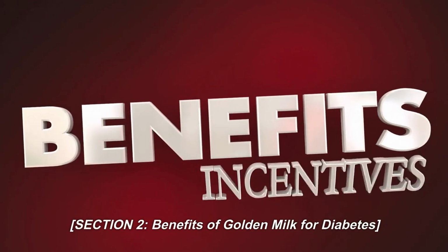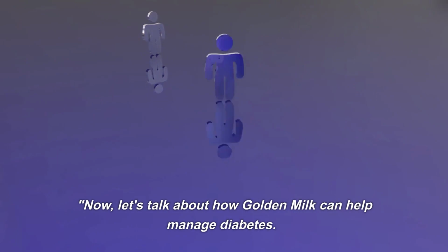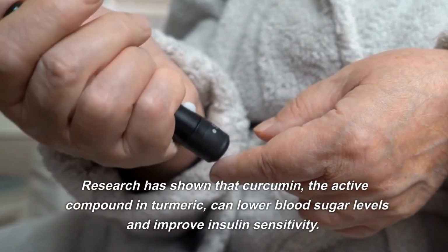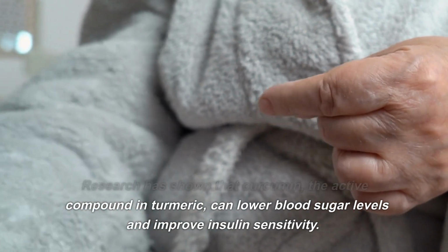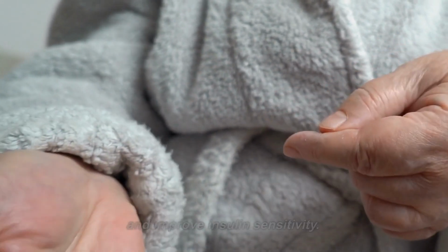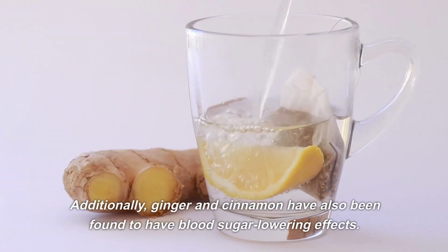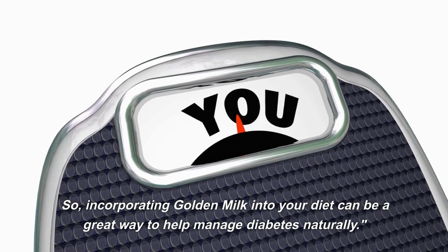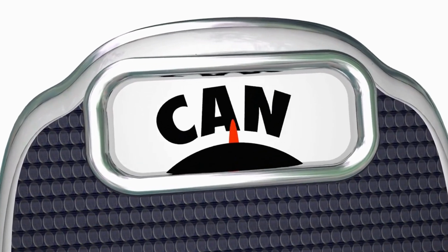Section 2. Benefits of golden milk for diabetes. Now, let's talk about how golden milk can help manage diabetes. Research has shown that curcumin, the active compound in turmeric, can lower blood sugar levels and improve insulin sensitivity. Additionally, ginger and cinnamon have also been found to have blood sugar lowering effects. So, incorporating golden milk into your diet can be a great way to help manage diabetes naturally.